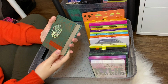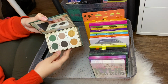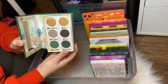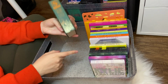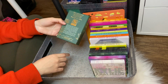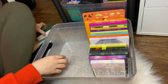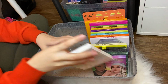This is the Fairy Tales Storybook Cosmetics. I got this in BoxyCharm. My boyfriend bought me BoxyCharm as a Christmas gift, and I really do like the color story in this. I just hate how bulky this palette is. I might end up depotting this, honestly, because I hate bulky palettes. There are thin books, you do not need a book this thick. But anyways, I do like the colors in there, and I do like the aesthetics. I just don't like how bulky it is.